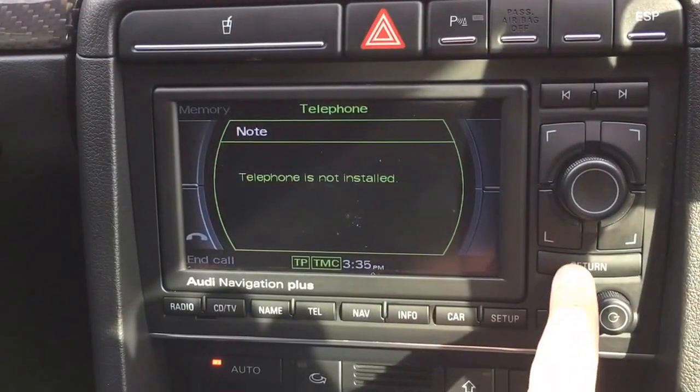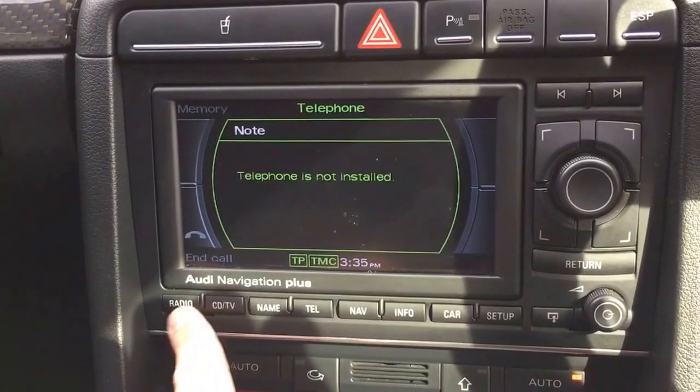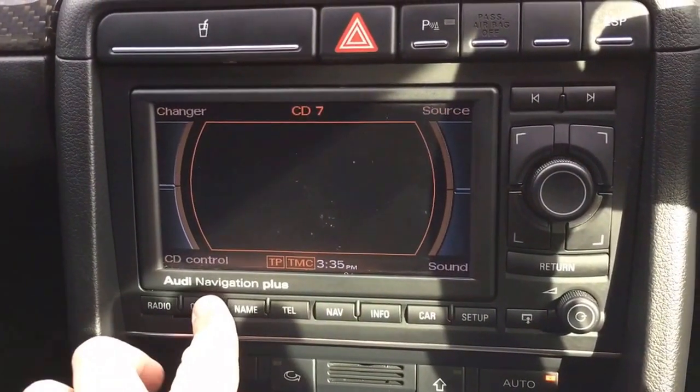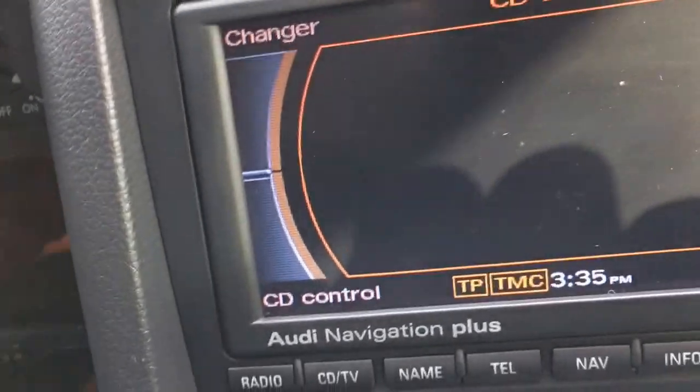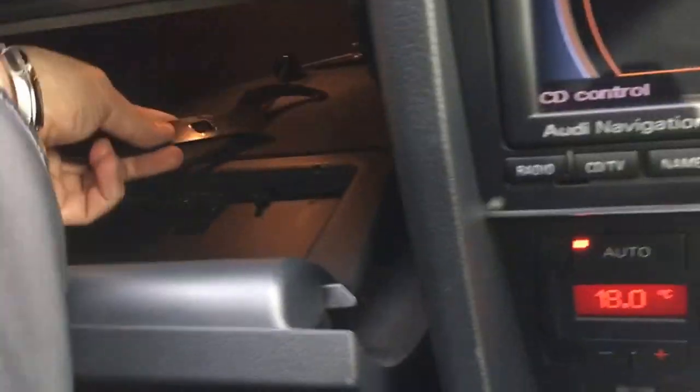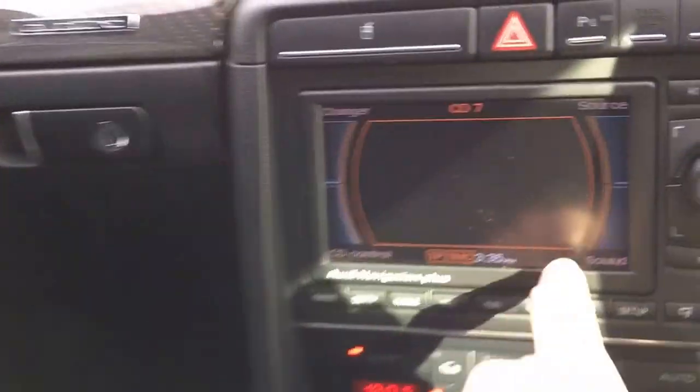I will check that in case there is one, if I try and connect the phone, but I believe it hasn't. Again, we hit radio, we've seen that. CD, TV. Now on the CD, you've got a 6-disc multi-changer, which is there. In the back of the glove box here, you'll see there's the tools here. It has adjustable suspension, so you can adjust that. We can adjust the ride height on that as well.